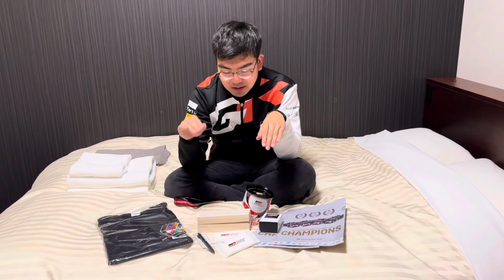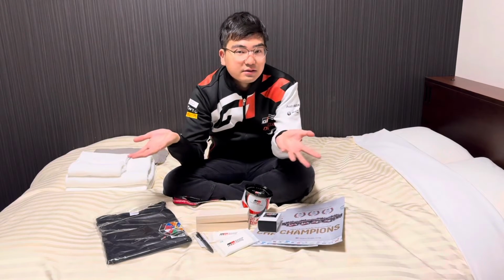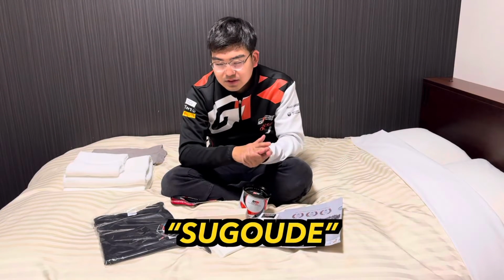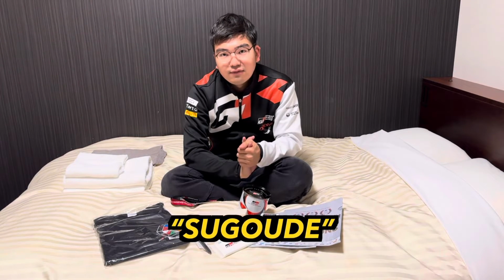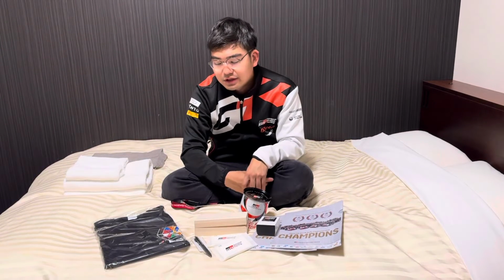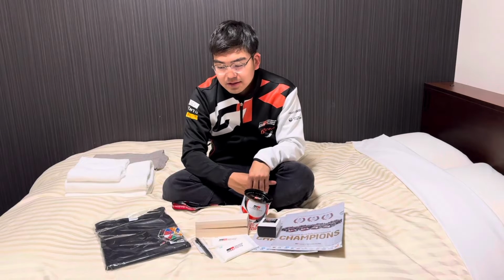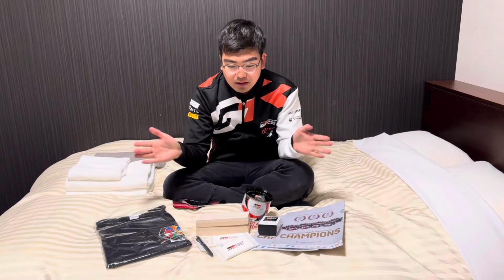The test drivers that took me to these skid pads were, obviously they're test drivers, and they're called sugoude, which means very talented and very capable of driving those kinds of cars in a very high limit situation. And their instructors were really nice, and they could guide me really well in a short time.